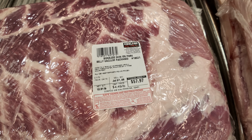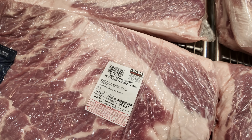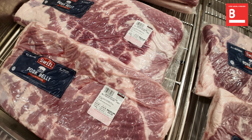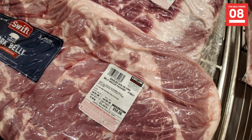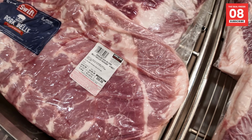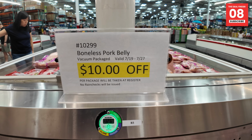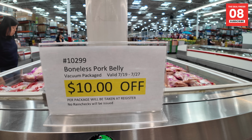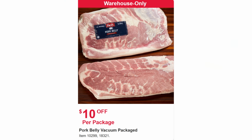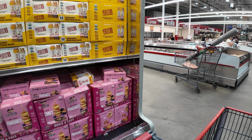Now, the prices in the case here, they do range from $58 all the way up to over $60. But you want to try to grab the least expensive package you can find. Now, this is the one you want to grab right here. Only $50. So that means you're going to pay $40.06 at the checkout. That's an amazing price. And because every single pork belly in the case does weigh differently, Costco's taking $10 off the price at the register. Now, choosing the least expensive package for $50.06, that's going to bring down the cost an additional $1.30. You're only going to pay $3.59 per pound.